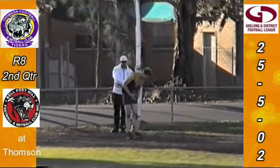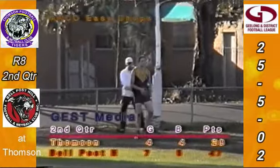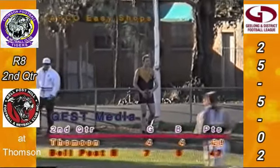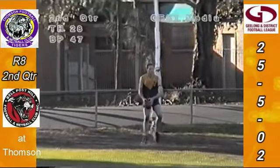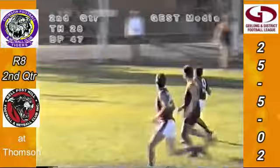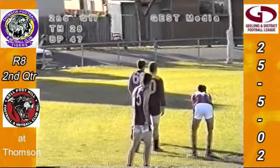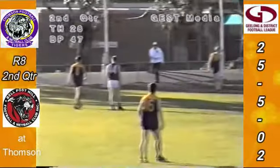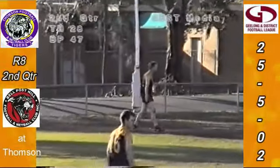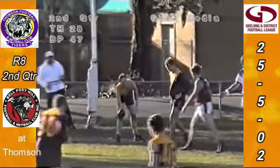Bradley from fullback in the shadows of the western end. Baxter gives him a short lead. Justin wide. Also out there, Riley goes long, and the umpire from 45 metres away has said that he's run out of the goal square, and it will be a ball up. So a chance again for Belpost Hill.